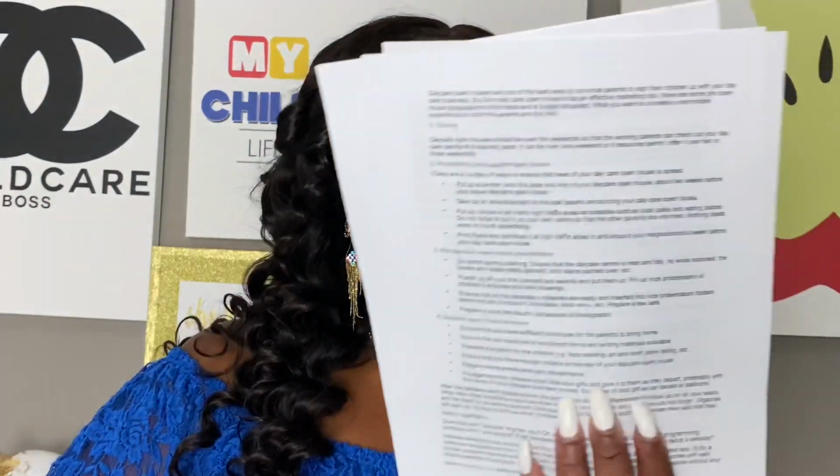So today I'm just going to give you a few quick tips on promoting your childcare business through an open house event. And I have my SOPs printed out right here. They come from the Blueprint course.